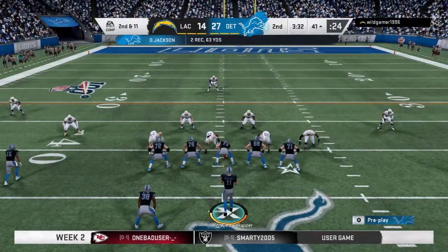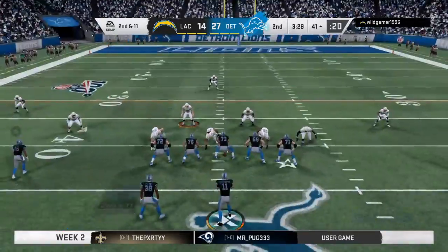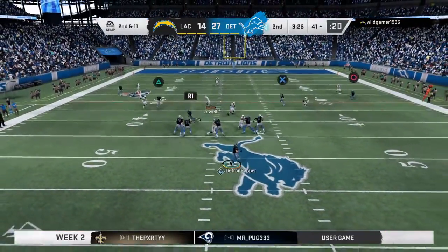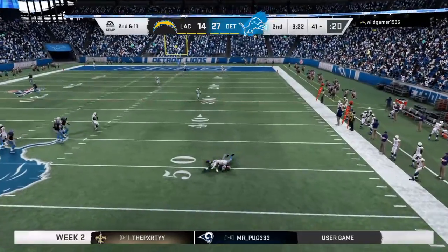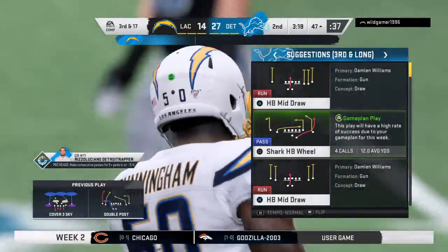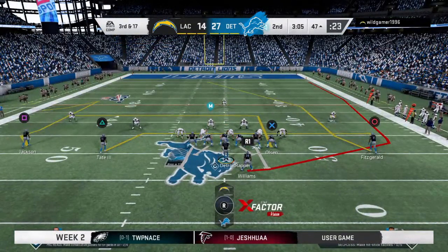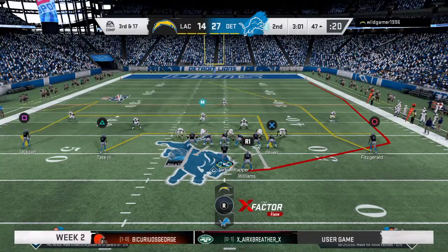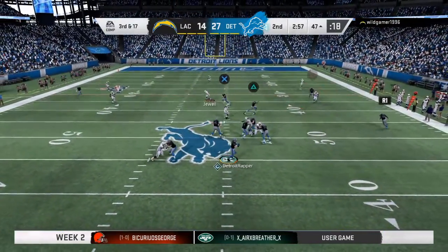At the Chargers 41. 2nd and 11. Flushed to his right. And he can't get rid of it. He's taken down. Zach Cunningham rolling in to get the sack. Well, that's a pretty darn good start to this season, huh? A sack in the opener, adds a second one here. That tells you about his offseason. He came in determined to have a big year, and it's paying off.